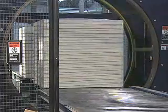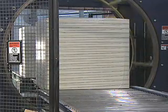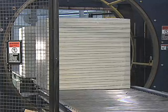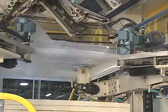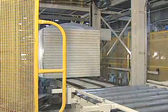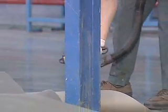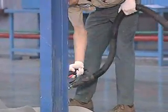A ring wrapper secures the stack with plastic. Then the stack travels to the automated bagger where it is completely encased. As production continues, backer paper is spliced on the fly as new rolls are brought online.